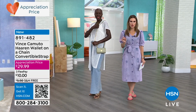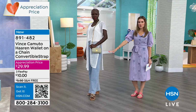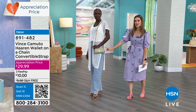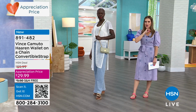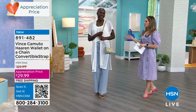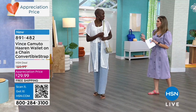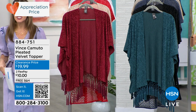Both these items would be great for Mother's Day, great for gifts for people that you love. So we have some great colors on that, and since it's your wallet, it could also fit in a big tote, which we do have for you in the show as well. So I hope you guys are ready to do some incredible shopping together. You look like you could be going out for a nice little dinner date. We've got so many great things in store for you.